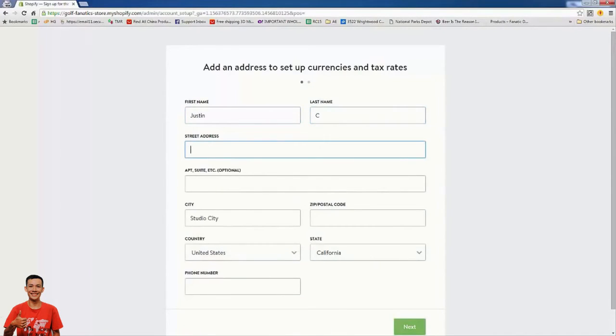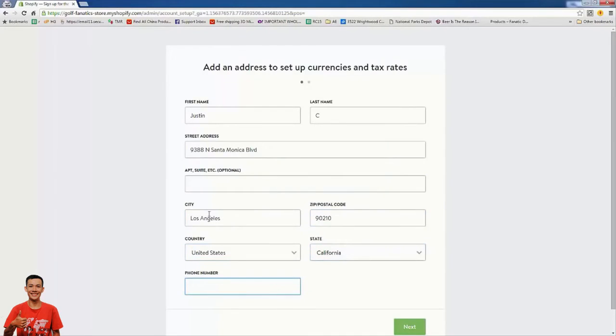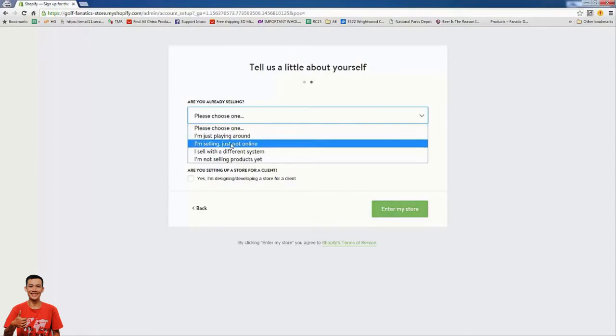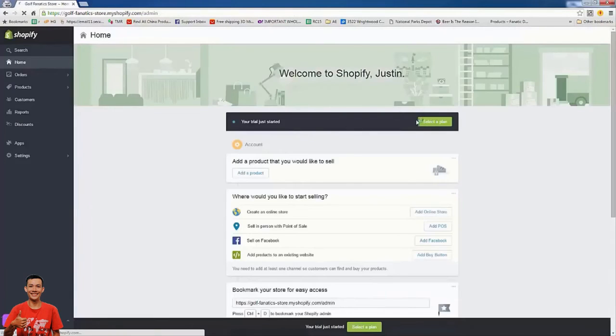And just quickly put in all the info here. Okay, running through. We're just filling in the information. This is just basically building our first store. You could pretty much put anything in here. It's really not a big deal. And once you press enter my store, Shopify is going to build it. So just fill out the form as you see it.